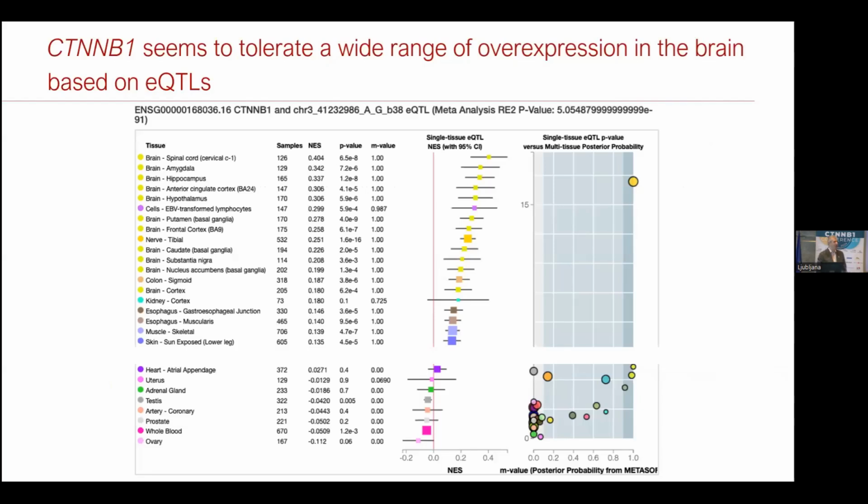This is a hard concept and slide to interpret, so this one is maybe orientated a bit more towards the scientists in the room. What we are looking at here is common variants in human DNA which lead to changes in the expression of the gene CTNNB1 in different tissues, or for those who like the lingo, an eQTL from GTEx. What I notice here is that there's a dramatic range of expression of CTNNB1 in the brain. So what this tells me is that people tolerate quite a wide range of overexpression of this gene, making me think that it is more resistant to having too much, which is good news from a therapy point of view.